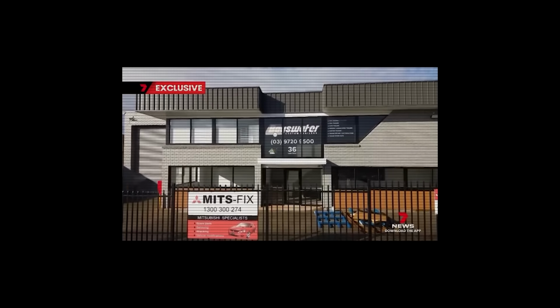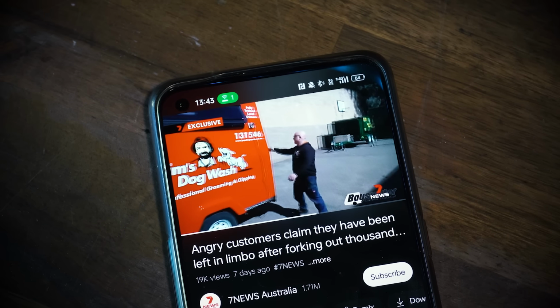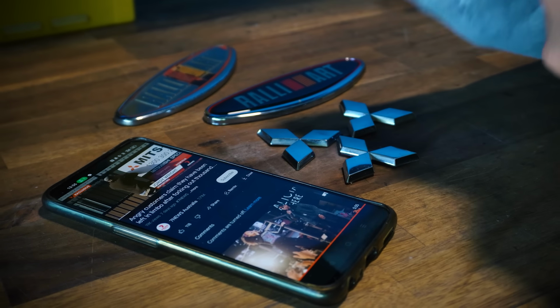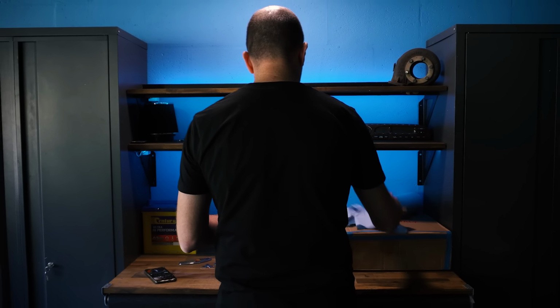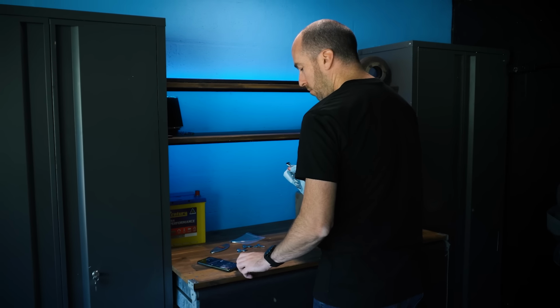Customers have been left in limbo after paying thousands of dollars for trailers they haven't received. The Melbourne business at the centre of the case has shut its doors with little explanation. They bought down $30,000, Sam.